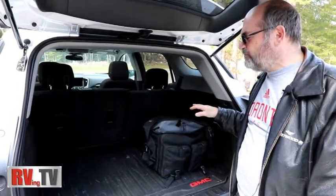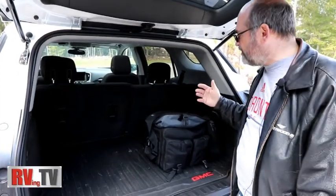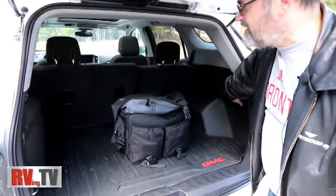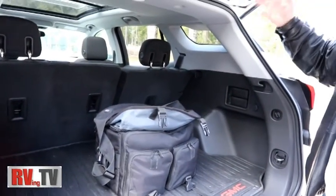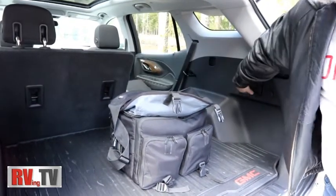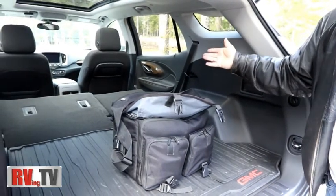We can actually put several large bins back here. Our seats are 60-40 split, so you can flip them down. And what GM has done is over on this side to flip the seats, there's no more running around to the side doors, popping them open, flipping them down. You can simply pull a lever in the back here, and we can drop both of our seats.